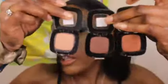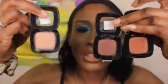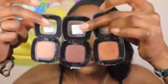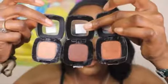So if they use the quality that are in these, then maybe they would work better. This one looks lighter on camera than it does in person. It's not that light like it looks here, but all of these are actually darker than they look on camera. I guess with the brightness of my lights, it's kind of light, but the formula on these is really nice, and they're like hidden gems at the drugstore. It's just because you can get palettes at the drugstore now.